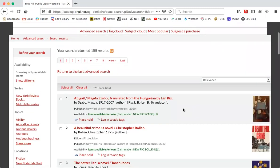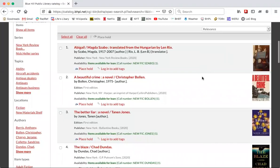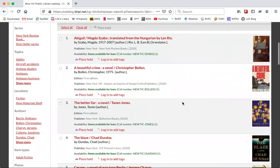Here you go. This list will show you all of the books published so far this year that are currently available in the library's fiction collection.